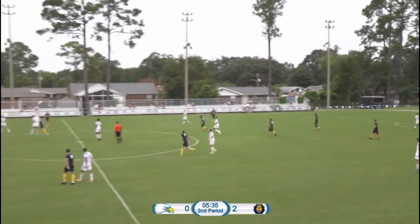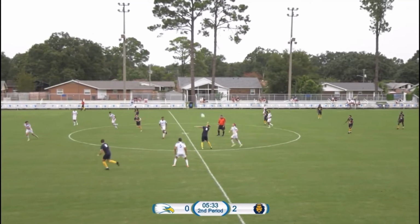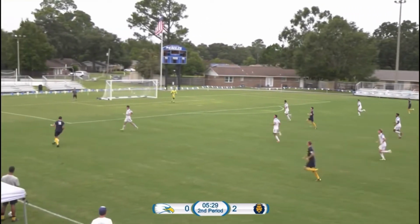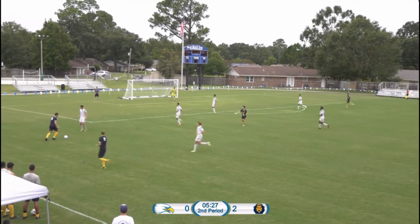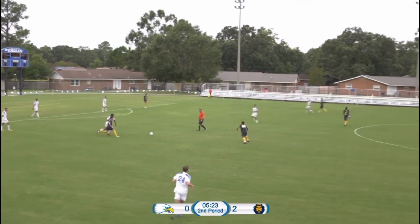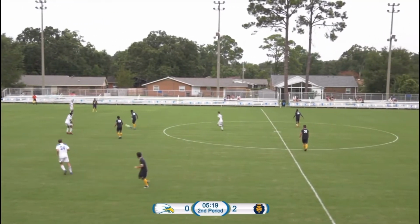Diago boots it towards middle field. Dakota gets a shoulder on it. And now Warner's off on the break. It's nice to see that they haven't been down here in a while. I feel like we haven't looked this way in a little bit. Eagles have done a great job possessing so far, and again, just keeping the attack strong.